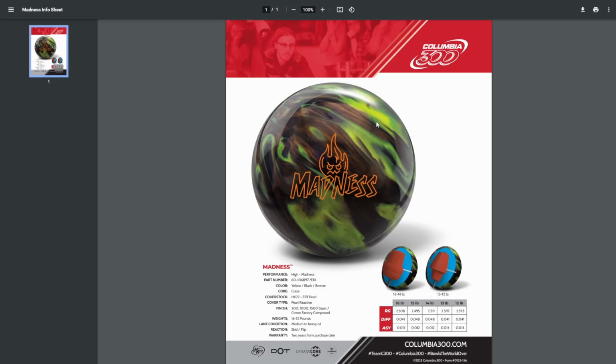Back to the info sheet. 2.495 RG with a .048 differential, .012 asymmetric differential. Now, that .012 asymmetric differential, that's a versatility asymmetric differential. That's the sweet spot. And that's why when I say anything that is 2.495, 2.50, you're starting to get into that medium RG, but .048 has a fair amount of differential. .012, it's not going to go sideways, but it is going to be a late elliptical arc, and it's going to be a boom to the back.